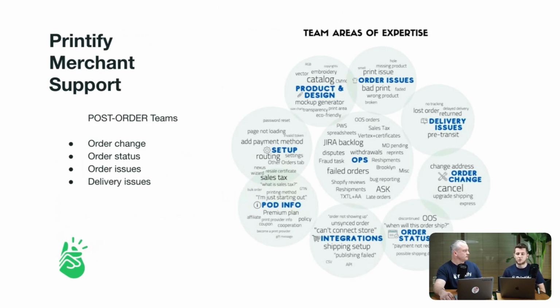So depending on your question, you will be directed to one of these teams, and then the agents will be more than happy to help you with those requests. So in other words, highly staffed and available merchant support agents available 24/7 to answer any and all of your questions. So how do you reach merchant support? Well, I'm glad you asked, because you reach merchant support by clicking on that little green button in the lower left-hand side of your Printify dashboard. You click on that, live chat appears, put in your question, and one of our lovely merchant support agents will be with you very, very shortly to answer all of your questions.